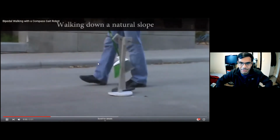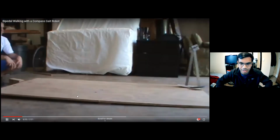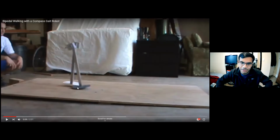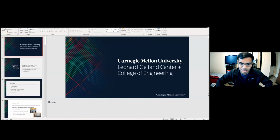So here it's walking down a natural slope. You can notice that the robot is on a slight incline. That's how it's able to sort of gain power. You can also notice that the design of it is very specific. The feet are curved and there's mass up here. We'll go into that design a little bit more, but that's sort of what passive dynamic walkers look like.